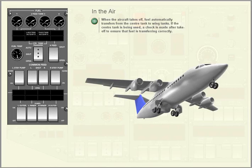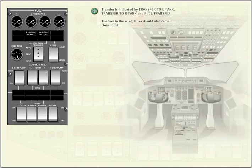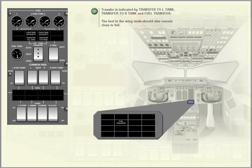In the air. When the aircraft takes off, fuel automatically transfers from the center tank to wing tanks. If the center tank is being used, a check is made after takeoff to ensure that fuel is transferring correctly. Transfer is indicated by transfer to left tank, transfer to right tank, and fuel transfer. The fuel in the wing tanks should also remain close to full.